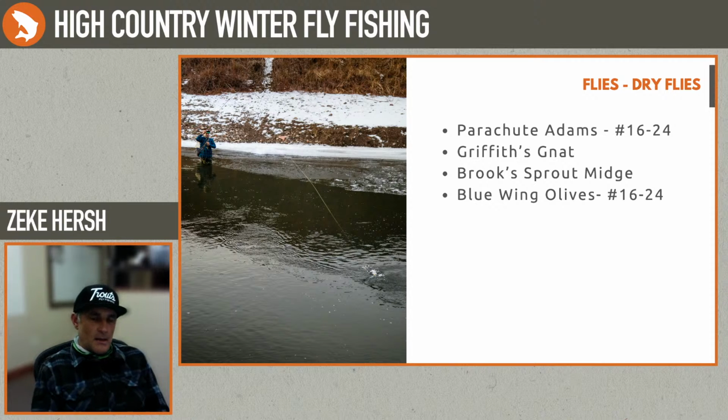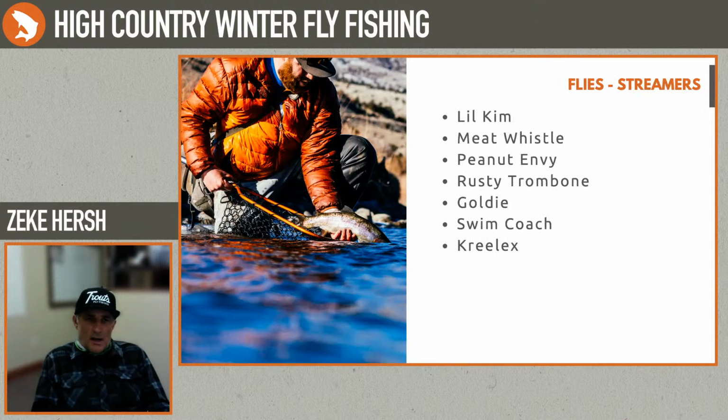And Yvonne was there. He saw how good the fishing was, and there were a massive amount of fish rising in that little hole. And then down to the streamers, and these are some of my favorite for the winter. And I typically like to have sparse flies that have a little weight to them and sink real fast. So the Little Kim, the Meat Whistle is one of my favorites because it's pretty sparse and sinks real well.